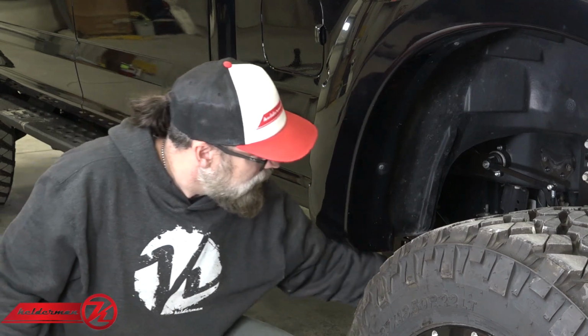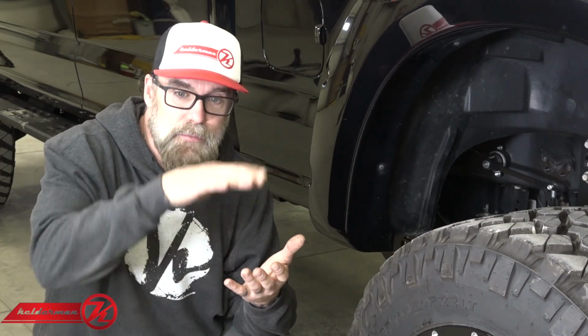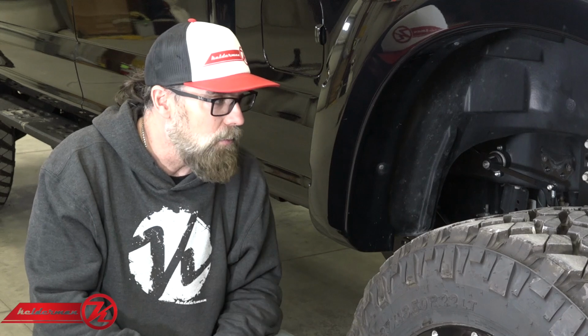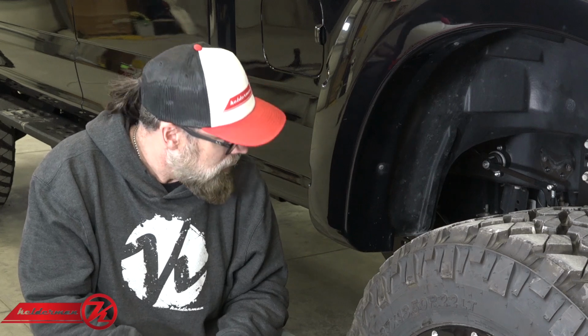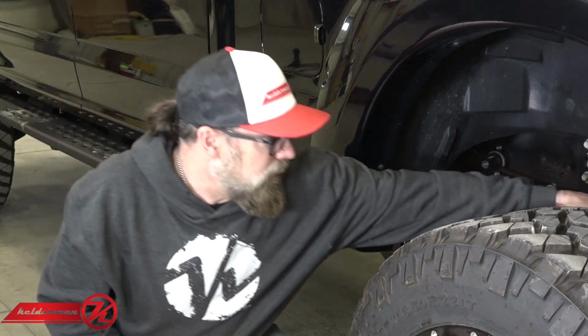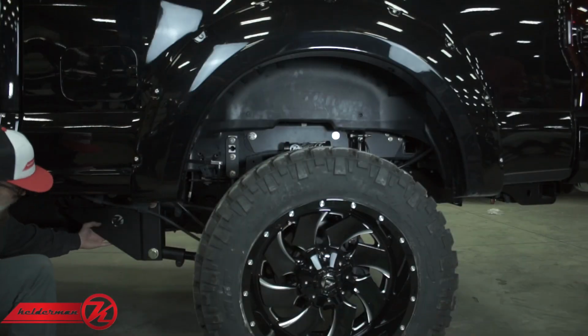The automatic sensors here that will feed the ECU are going to keep this thing level, so when he puts his trailer on, it's going to come all the way back up to ride height. Then you can also dump it when you're backing up to your trailer, which is another awesome feature. So you can't really see it, but we've got Kelderman keys back here. We've got the chrome backing plate on that, and then we've got another one right here.